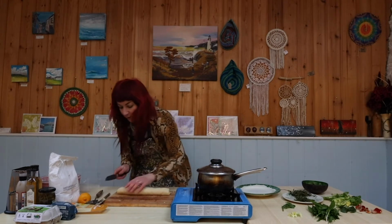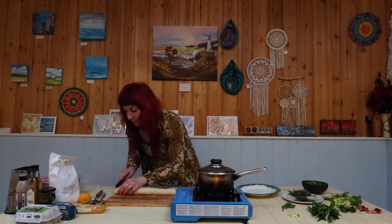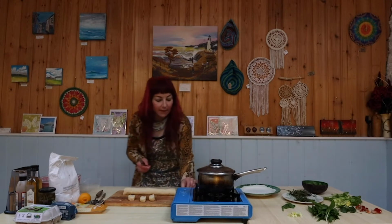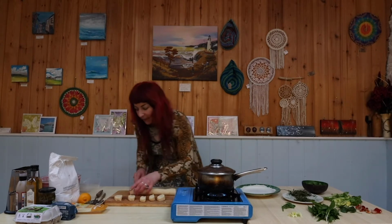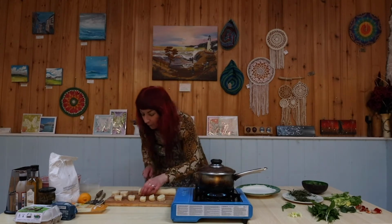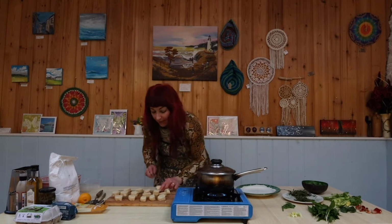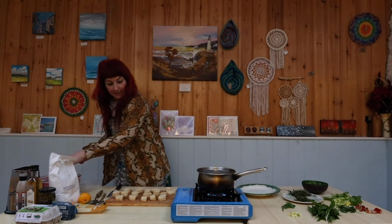Okay, so now we want to cut, or maybe I'll go a little bit thinner actually. That's better. Now we want to cut this into little pieces. So just using the sharp knife, cut your gnocchi into smaller shapes. And whilst I'm doing that, let's get that water back to bubbling. Almost there. Water to the boil, fantastic.